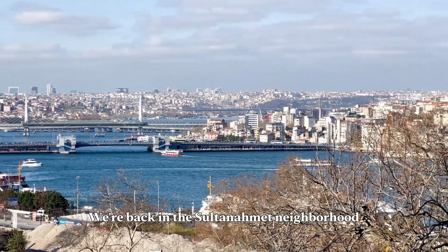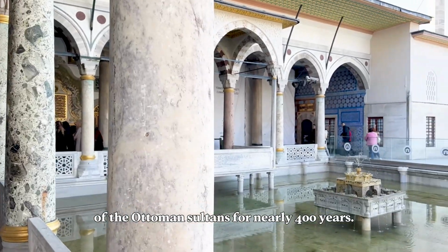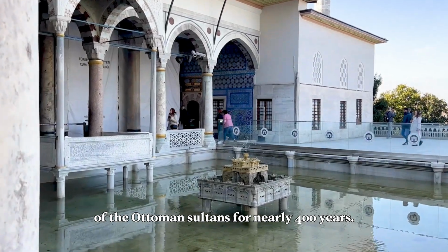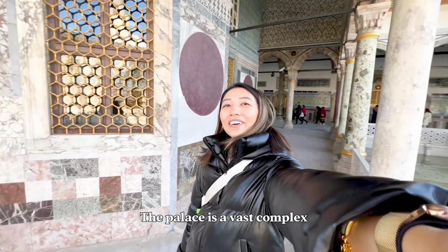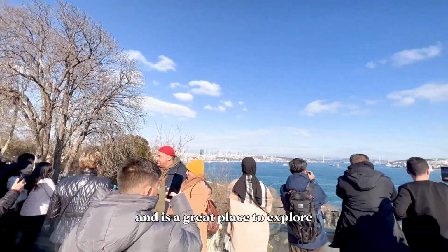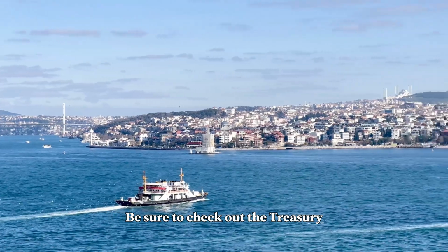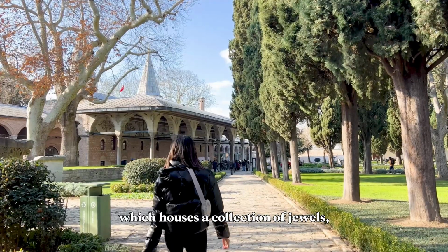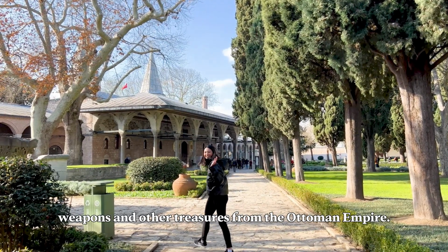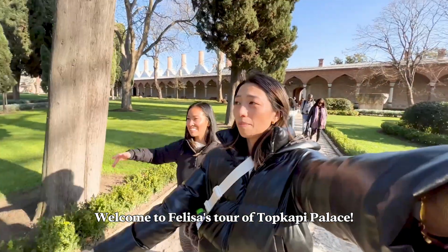We're back in the Sultanahmet neighborhood to visit Topkapi Palace, which was the residence of the Ottoman sultans for nearly 400 years. The palace is a vast complex that includes multiple courtyards, buildings, and gardens, and is a great place to explore the opulence and grandeur of Ottoman rule. Be sure to check out the treasury, which houses a collection of jewels, weapons, and other treasures from the Ottoman Empire.